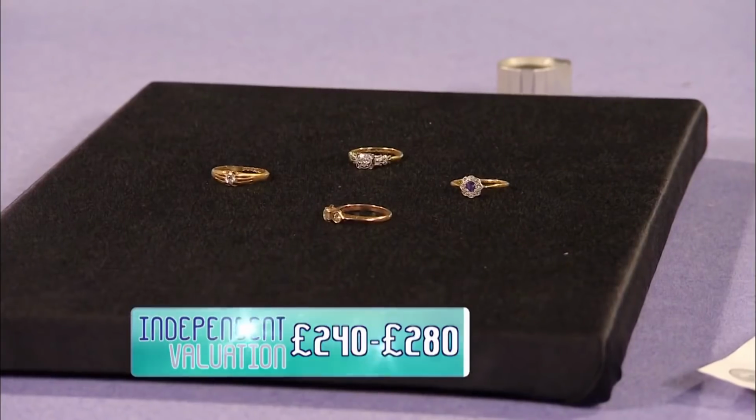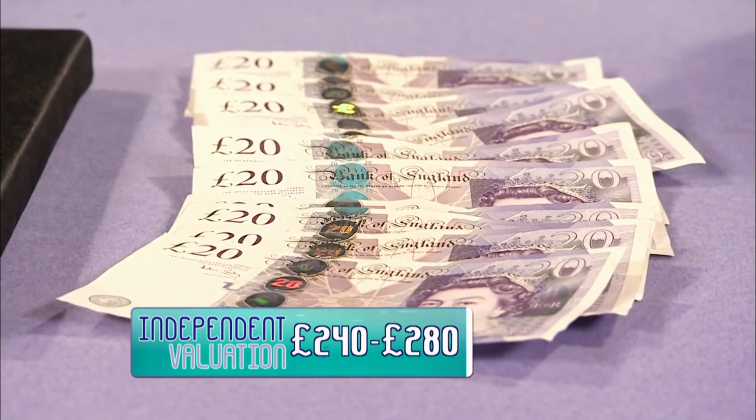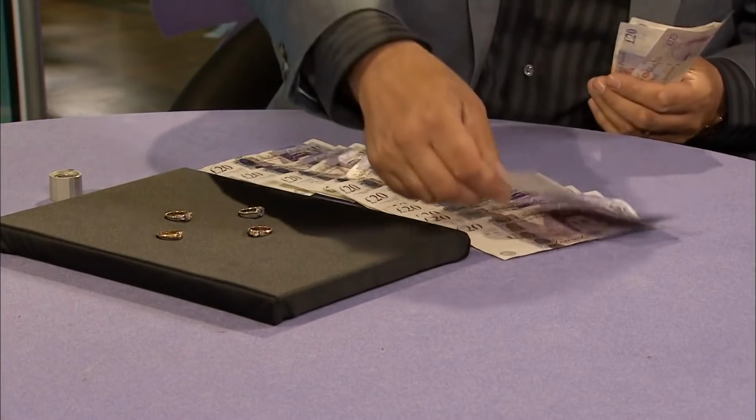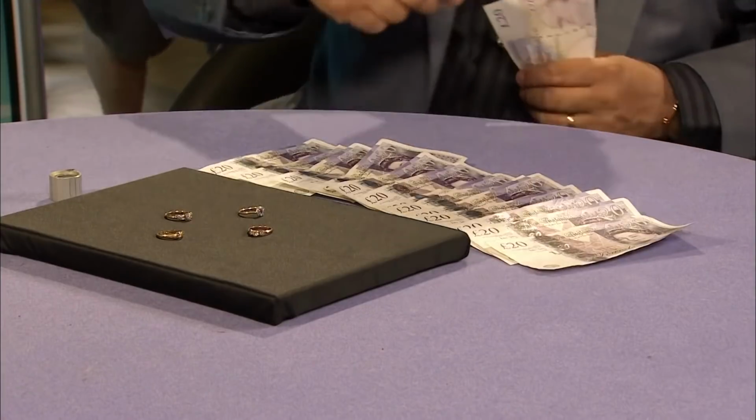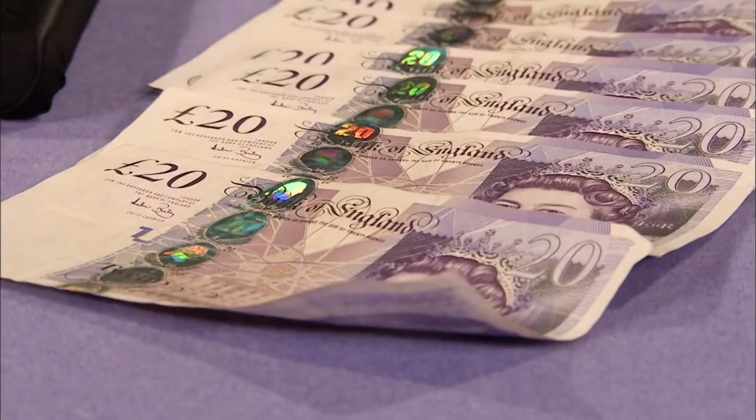No, not enough. Not enough? No. Right, okay, so let's go. So we've got 200 on the table at the moment. 220, 240, £260, Margaret. Getting nearer. Tell you what it is, 260 there. I'm going to put 280 and one more on the table. How about that? Make it 290.